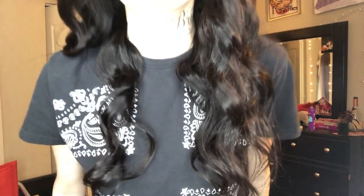I'm brushing it out. It looks beautiful. It does need a little work. It has baby hairs to it. I do need to bleach the knots. Since I don't have bleach, I was planning to bleach the knots for you guys today, but I don't have bleach. Now the middle is already pre-plucked.